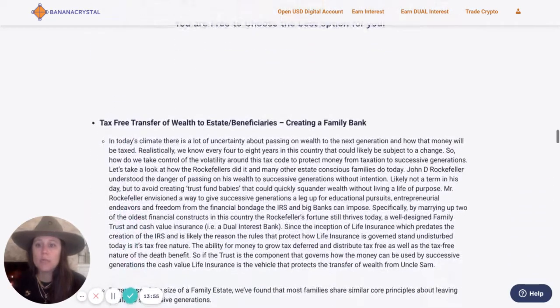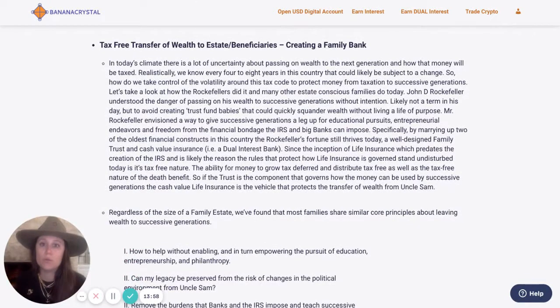So moving on to the tax-free transfer of wealth to your estate and beneficiaries. I call this kind of creating a family bank. One of the really hard things to talk about in family planning is passing on wealth to the next generation. And obviously that has a tough conversation associated with it because we're talking about passing away. And that's a hard conversation for families to have, but an important one. And realistically, a really cool thing about life insurance, again, mentioning the predating of the IRS's creation and why life insurance has so many of these really amazing intrinsic tax benefits that you don't see with other plans, is a transfer of wealth tax-free from one generation to another.